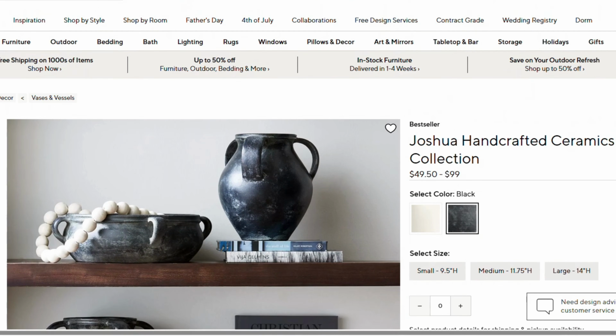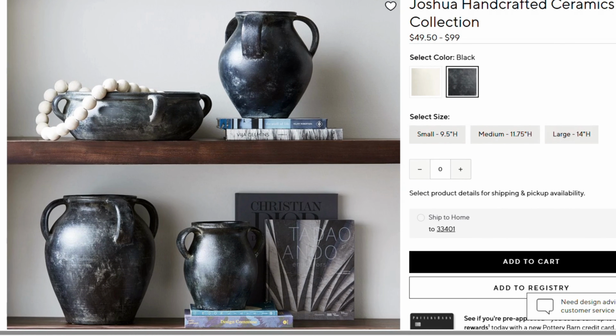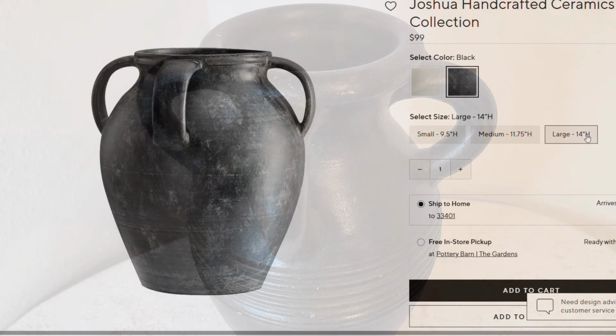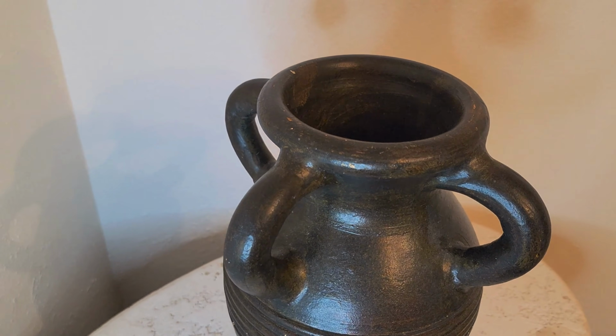Pottery Barn also has amazing stoneware vases, and I love the rustic look of their Joshua collection. I thrifted this vase for only $5.99, and I really love the deep brown hues. It also has the 4 handles like the Pottery Barn inspo.